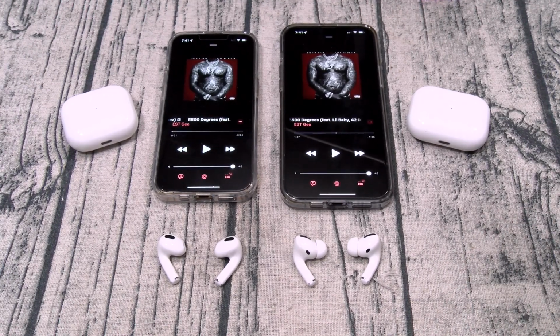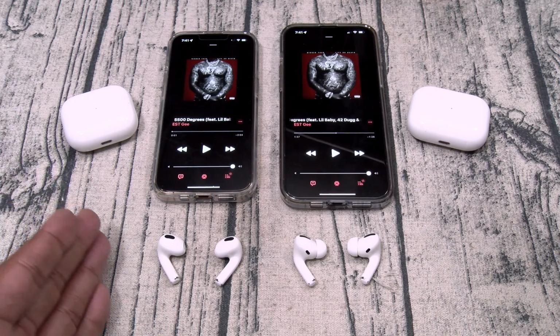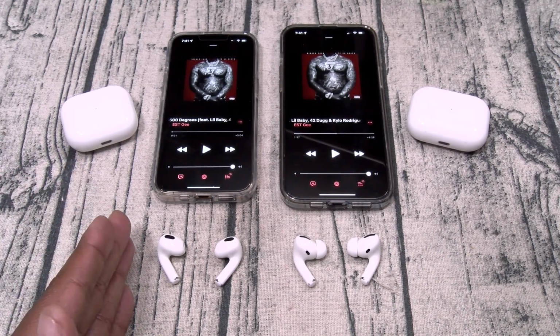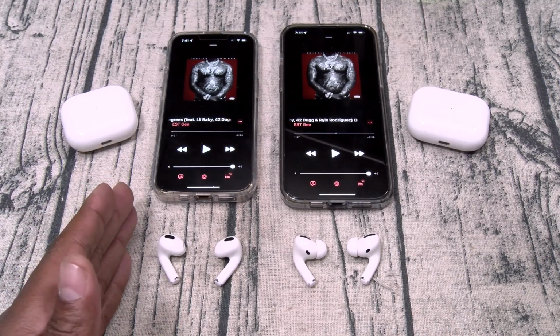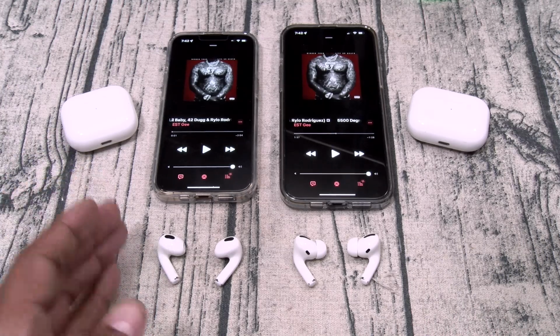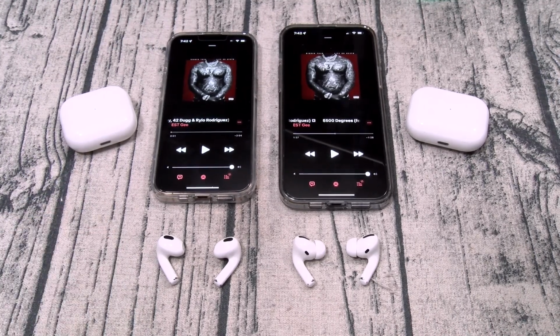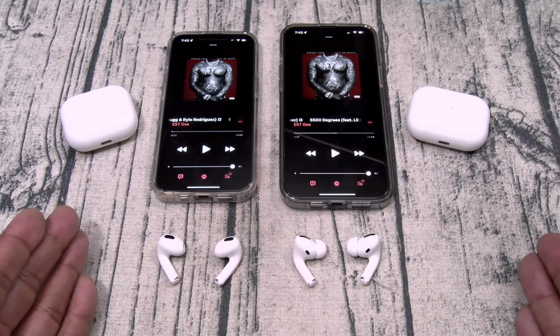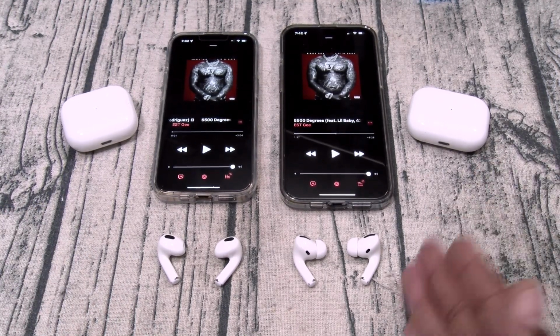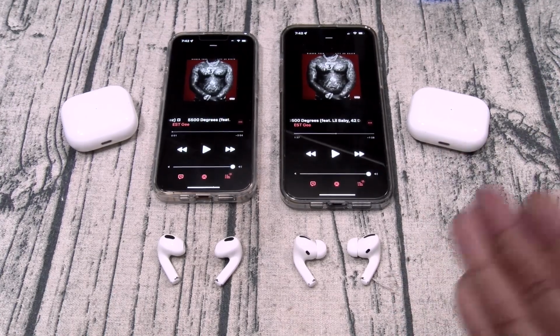Now look, let me answer those couple of questions real quick. Number one, are these worth $175? And I would say definitely. Okay, if you're really heavy into the Apple ecosystem, you want the H1 chipset, and you don't want earbuds with silicone tips, then they're definitely worth the money. But if you're just sitting on the fence like, all right, which one should I get? My advice would be go with the AirPod Pros. You're going to be way happier.